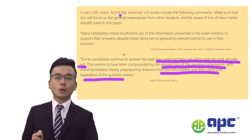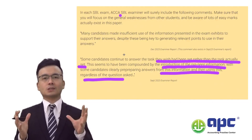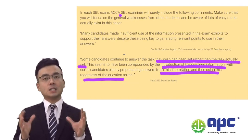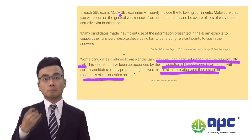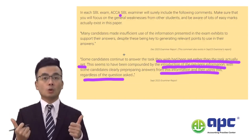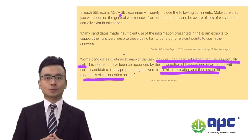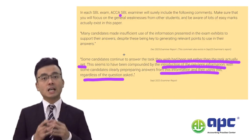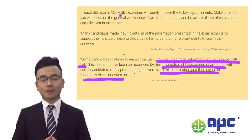So make sure always position yourself as the CEO or manager in the business, so you are fully in charge of the business direction into the future. So this means that you can make whatever decisions that you want, but make sure always to balance the risks and rewards of your decision and the impact onto different stakeholders of this company. So this really helps to improve the quality of your answer.